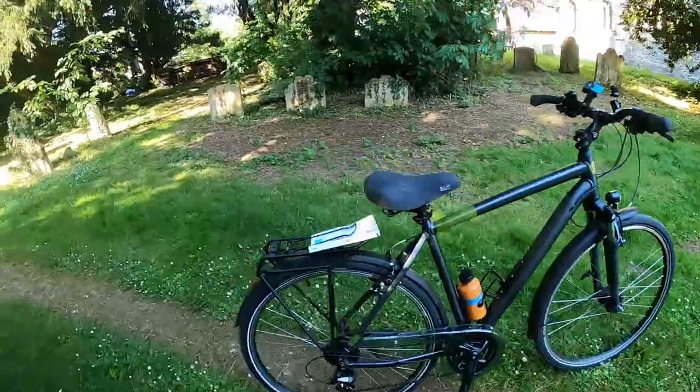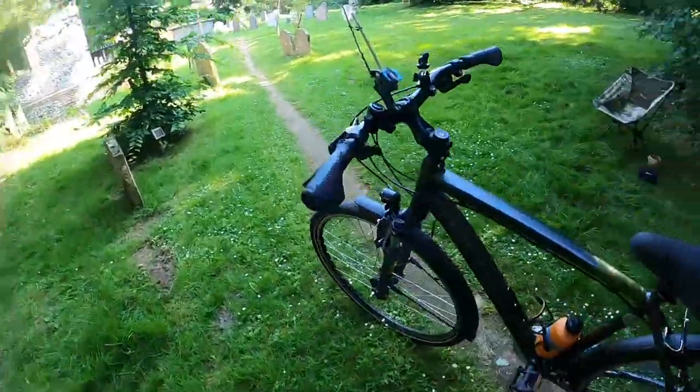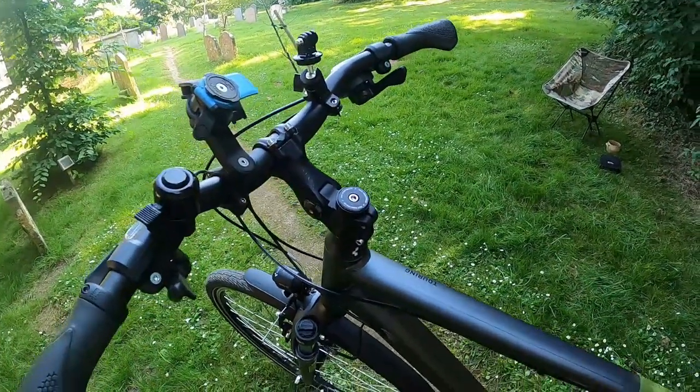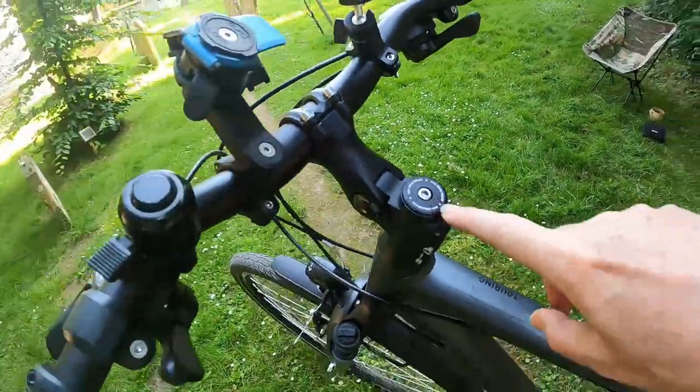When I said something felt loose, it was the steering bearings. Touch at the top, so that screw there. I was fiddling with it yesterday.